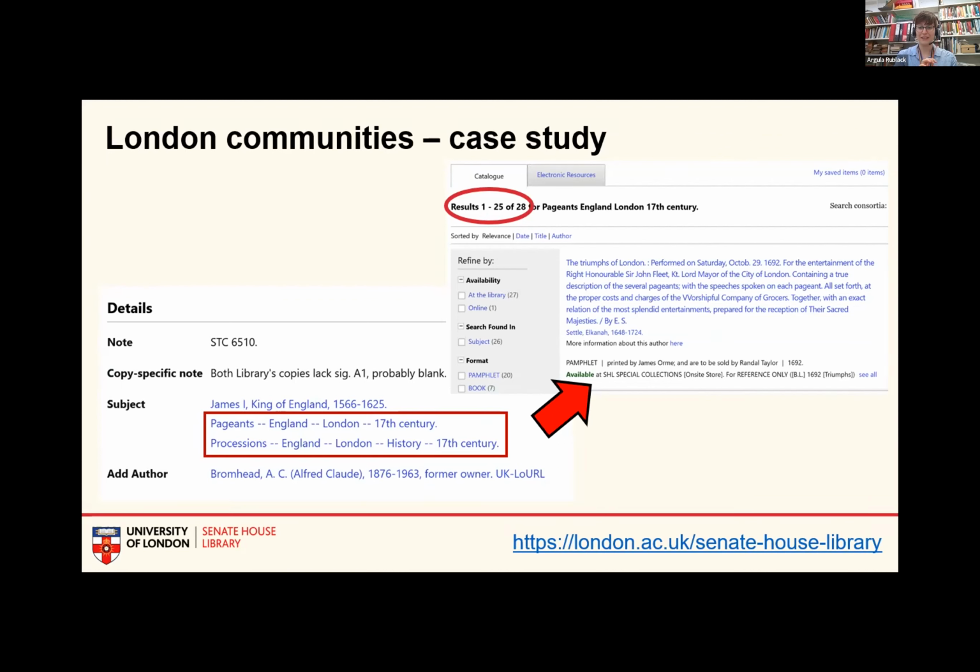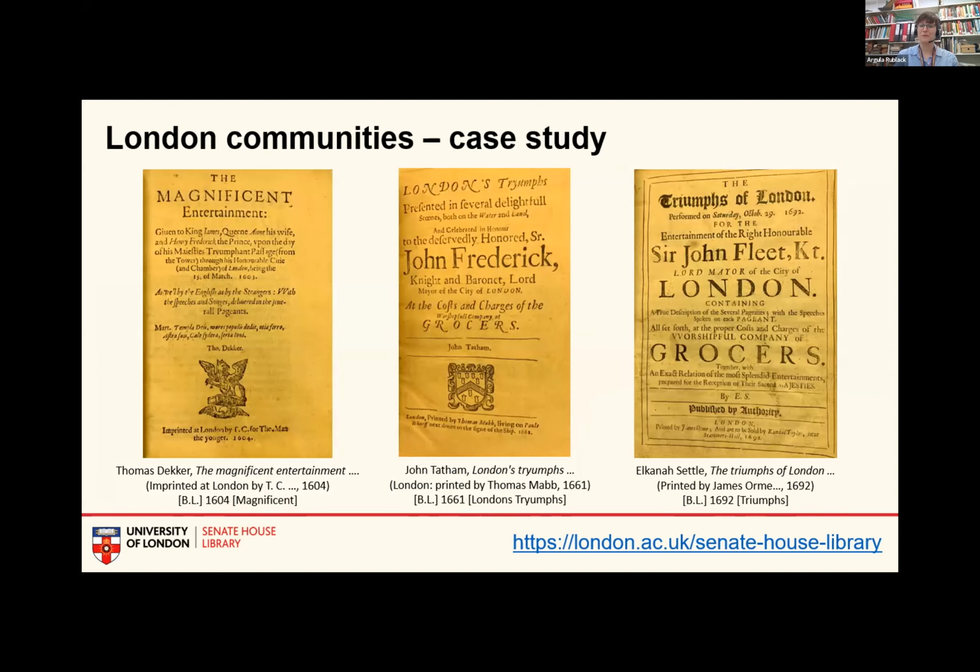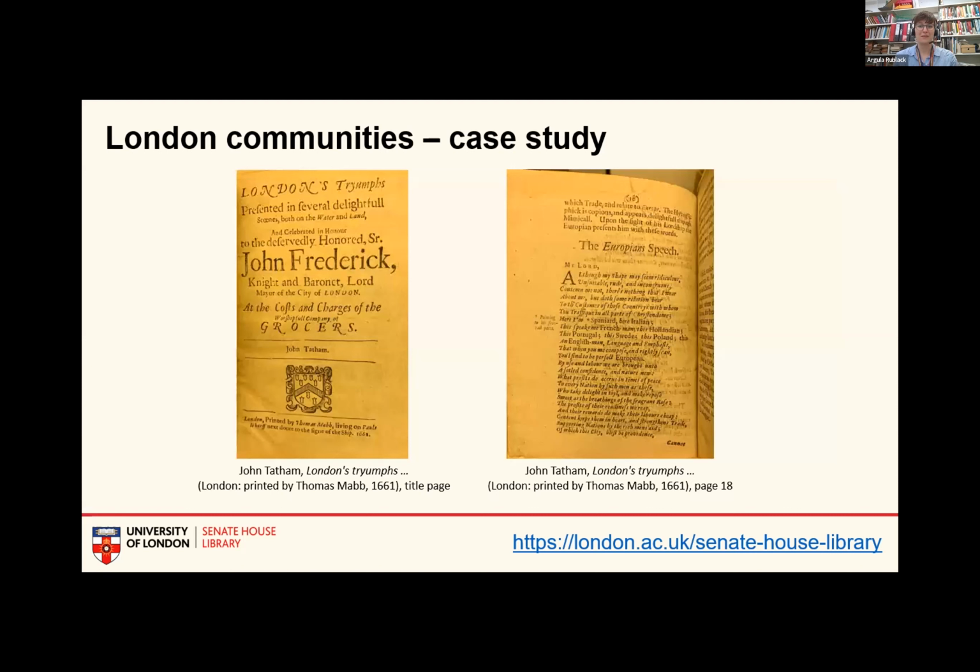So by clicking on the heading Pageants, England, London, 17th century, I was able to discover 27 additional items from which I could select a few to continue my research. After examining some of the catalogue entries, I was able to identify some further pageant accounts in which we can see these dynamics between Englishness and foreignness I just summarized played out. So one of them is John Tatham's account of the pageant held for the Mayor of London in 1661.